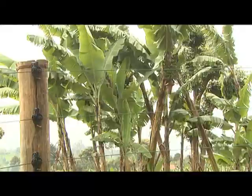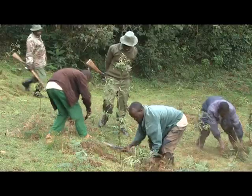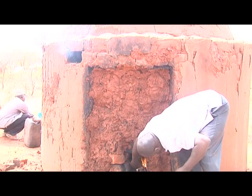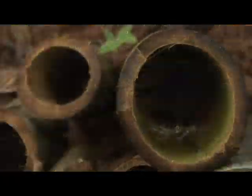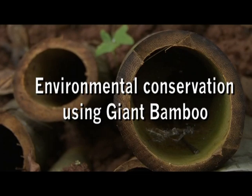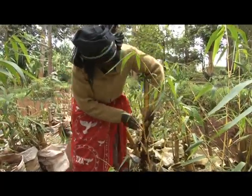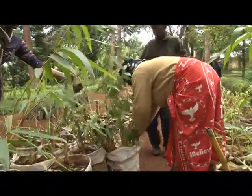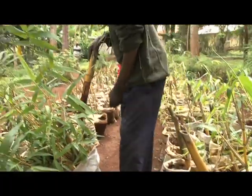In an effort to stem negative effects on the environment, the Upper Tana Natural Resources Management Project has funded various activities. One of the key environmental conservation activities undertaken by the project is promotion of use of giant bamboo in riverine conservation.